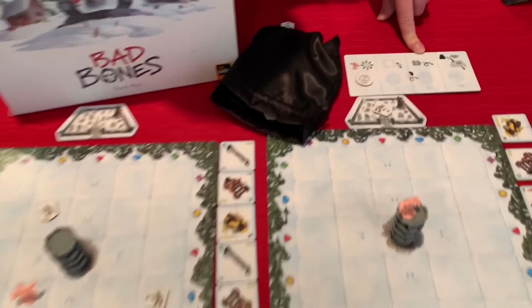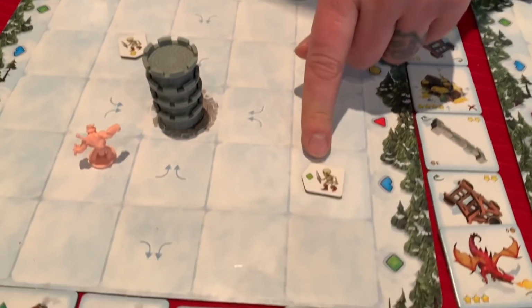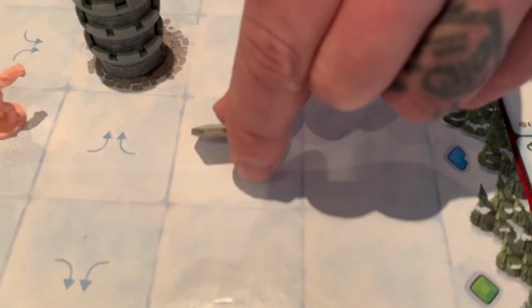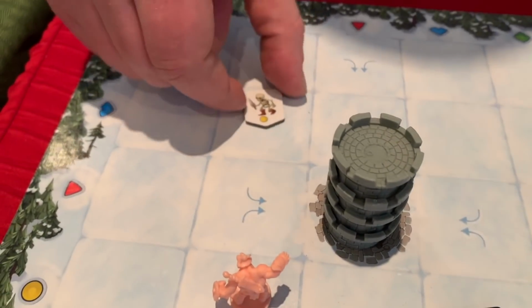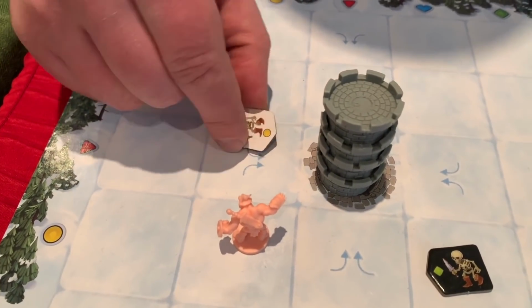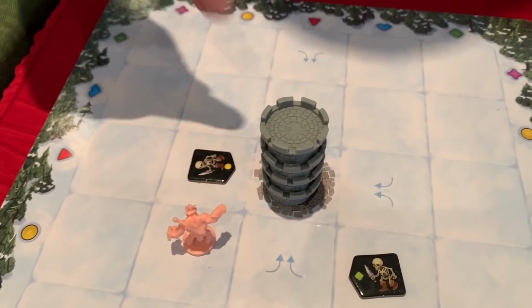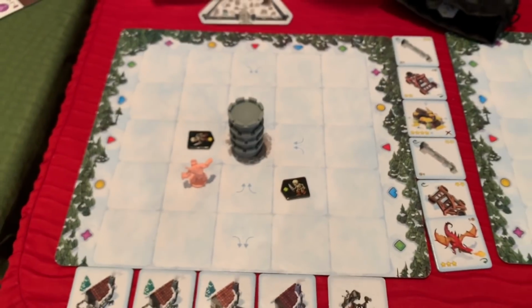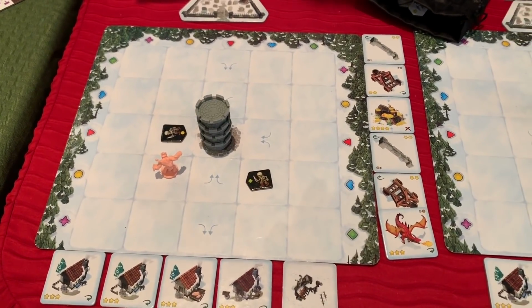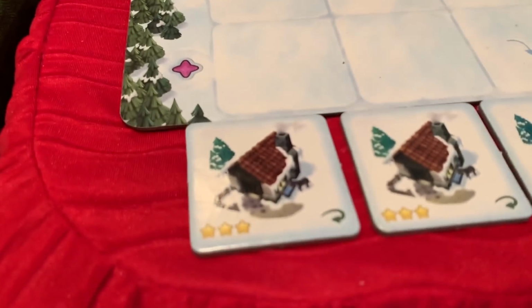Third phase is move the skeletons. When you move the skeleton, you always follow the direction in which it's pointing, and you turn it over to remind yourself and everybody else that you've moved the skeleton. So this skeleton will be moving onto a square with arrows, and you'll need to follow the arrow's direction. In this case, this skeleton next turn will be hitting the tower. The game ends immediately if you have no more levels of the tower left. If the skeleton hits a tower, you lose a level. If a skeleton hits one of these buildings, you will lose a building of your village.